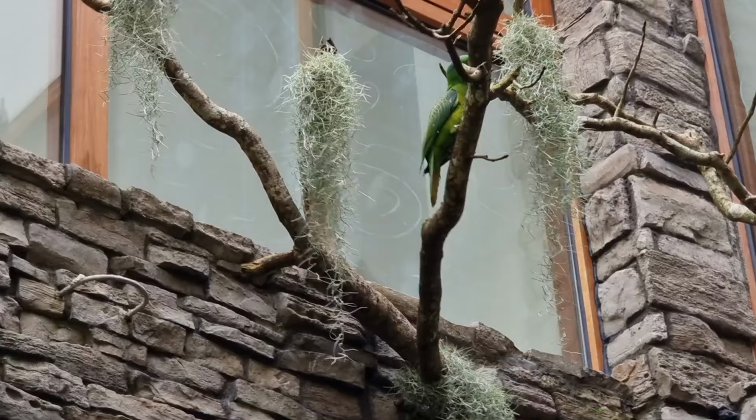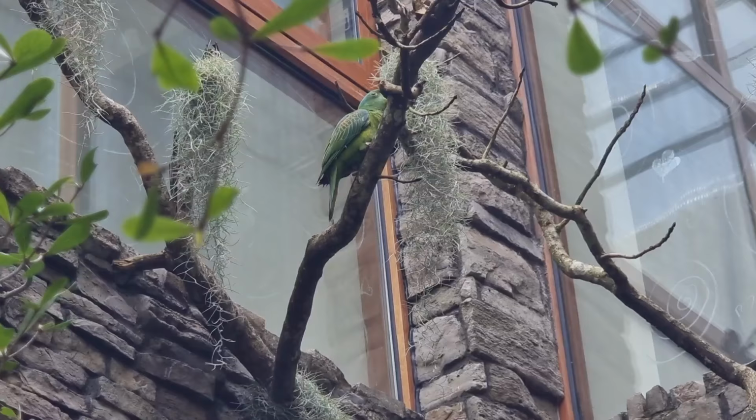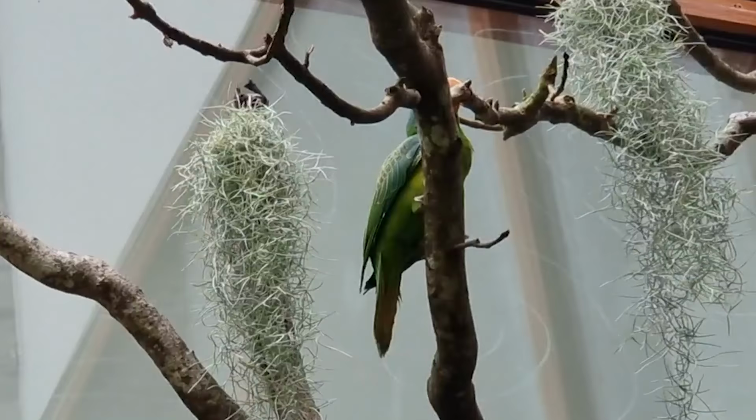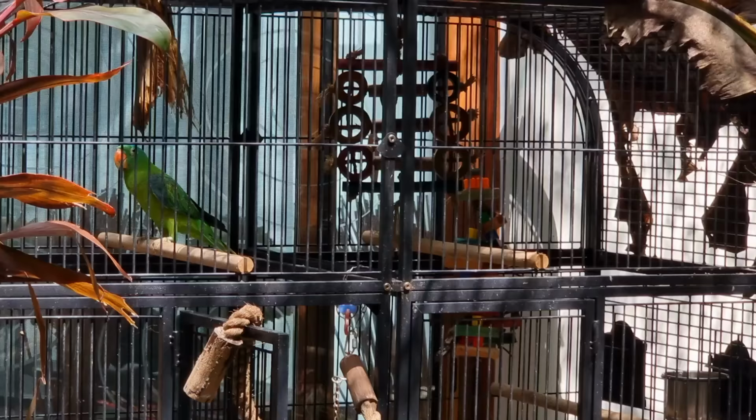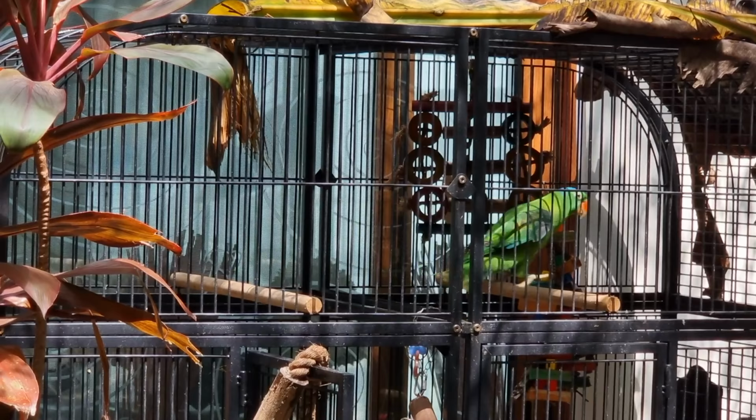I knew it! I knew he would be up there! Oh, is he going for my Spanish moss? No, he is just eating wood. The female inside the cage is tripping out too. She's like, ah! You wanna go up there and join him?